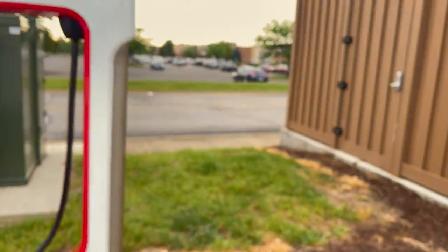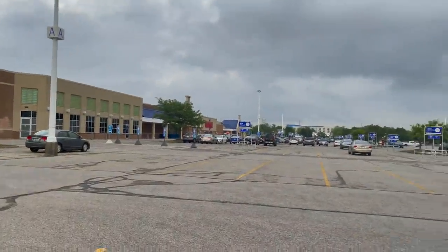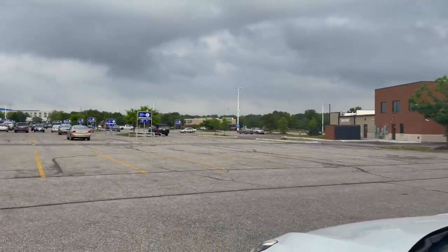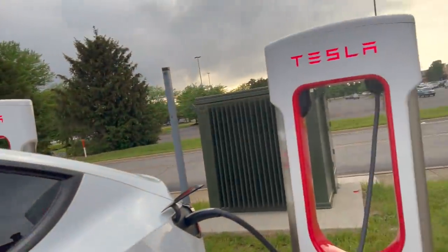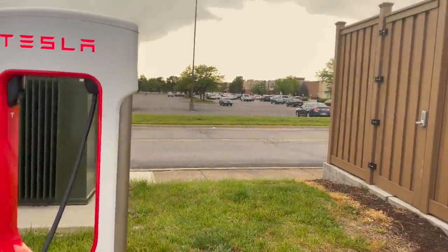Pretty decent spot. It's in the parking lot of a Meijer. This is a brand new supercharger, Meijer parking lot. There is a McAlister's over there, which is pretty decent. We did just get some Wendy's, unfortunately. That's the best we could do. Some shopping, cleaning to do.